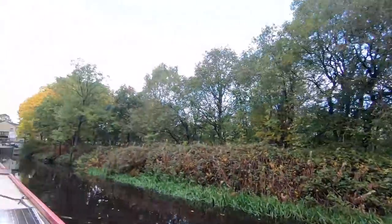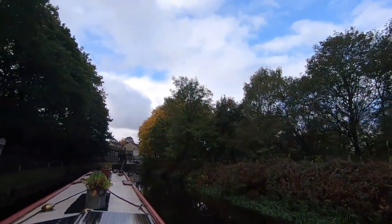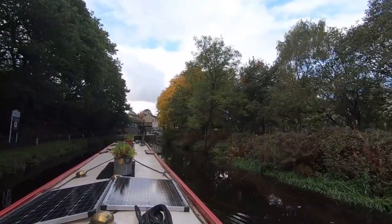So this is almost our very last little stretch of river, isn't it now, for a long while if we've got anything to do with it. We're all rivered out. And we're coming up to Anchor Pit Lock, which is our last lock, and our last stretch of river, our last flood lock.